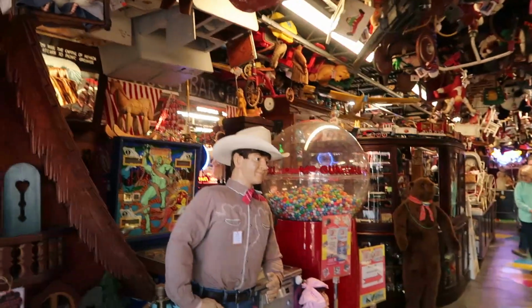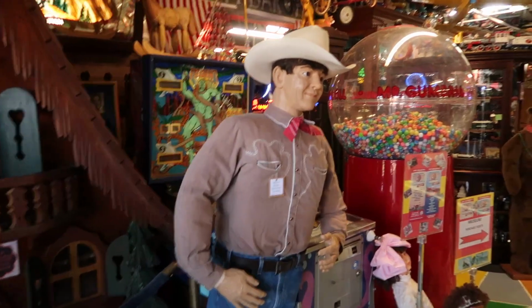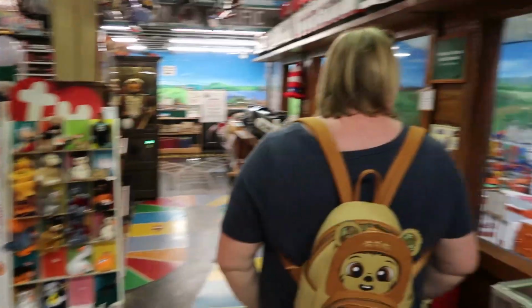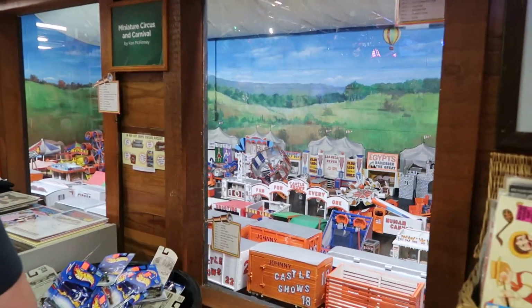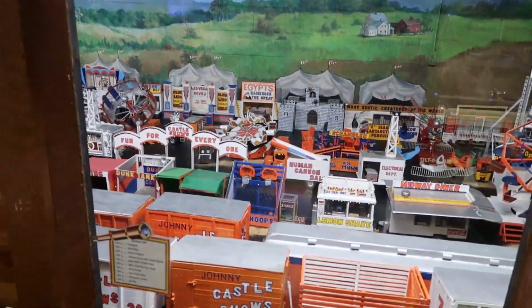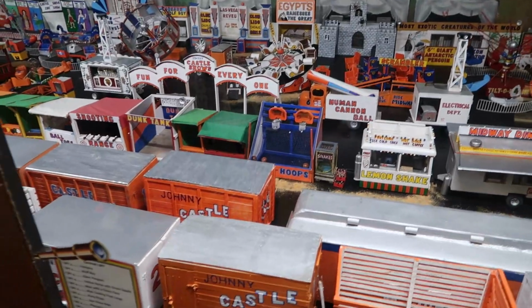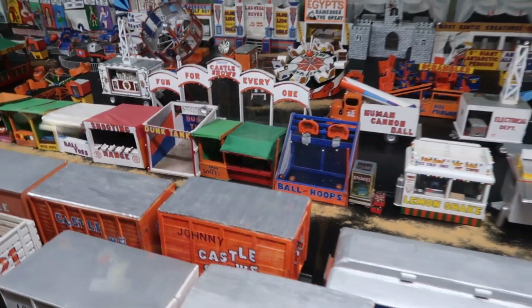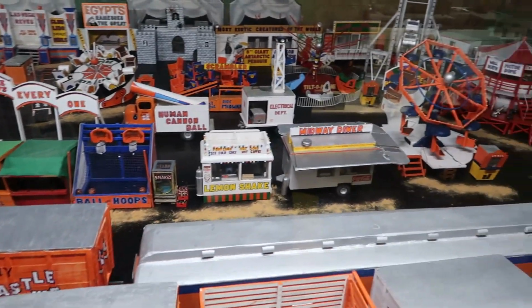Oh wow, definitely a different feel in this building. Hello, cowpoke. Check it out, it's Candyland. We're gonna go off to the right, and first thing here is the carnival. Miniature carnival. This is almost all made out of wood, hand painted, hand carved. Guy took 20 years to make all this. This is amazing.